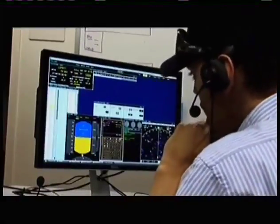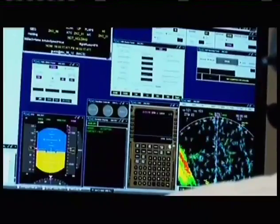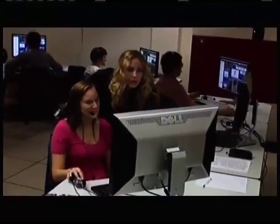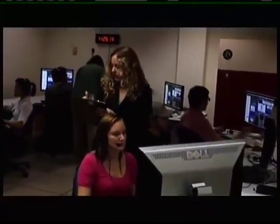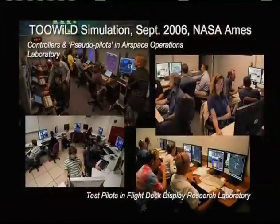Now what you see here is one of our pseudo-pilots, and we have, to complete the simulation, some confederate pilots who are responding to the clearances that the controllers give, and we call those guys pseudo-pilots. But what that gives us is the controller is working a rich, complex, fully responsive problem. So basically, every aircraft that's in their scope is something that responds to them.